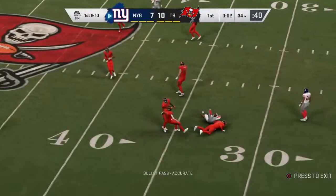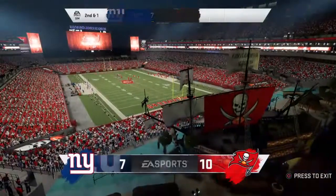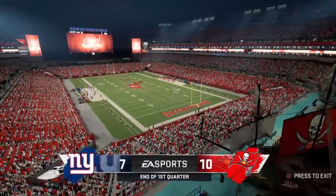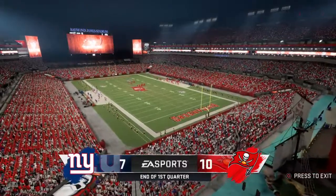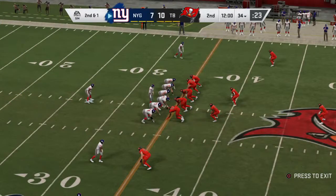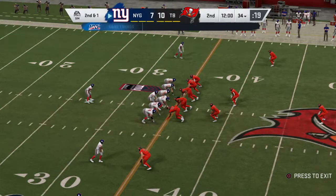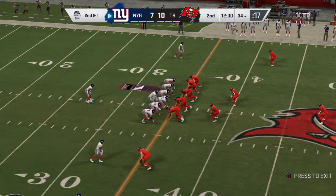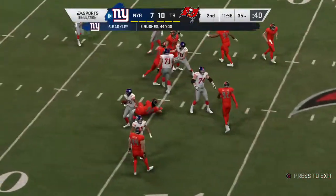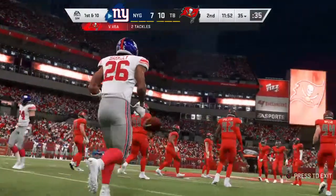A throw left side to start the drive is complete. And he's going to get a good gain of 9 here up to the 34. 10-7 our score after 1 right here on EA Sports. Maybe a good spot to take a shot. Here 2nd and a yard from the 34. Now Saquon Barkley, and he's able to take this one up to the 35-yard line. A gain of just a yard, but it's a first down.